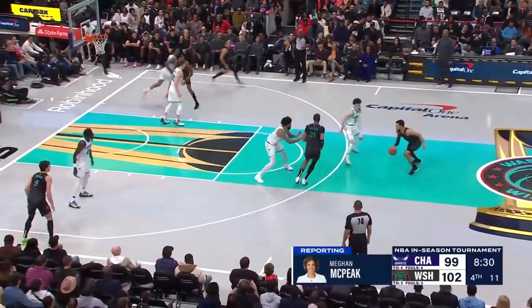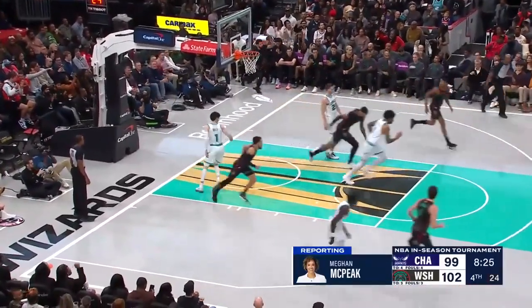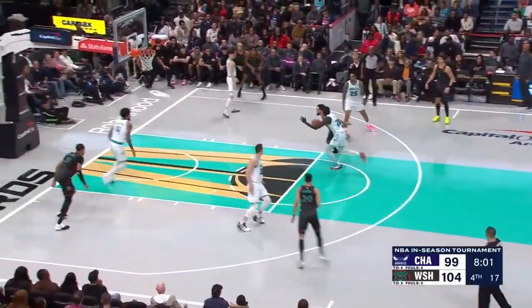Timeout Wizards. I am denying this. Glenn, when did this happen? I don't know. I made it up. Tyus didn't make up that floater. She can shoot it. Here's Avia on the break. The shot never goes away. Never. Everything else does, though.